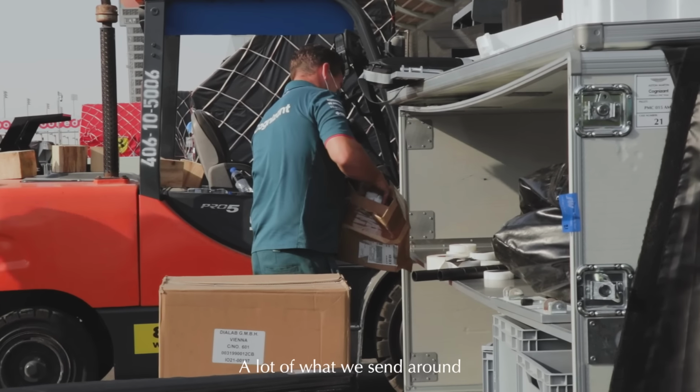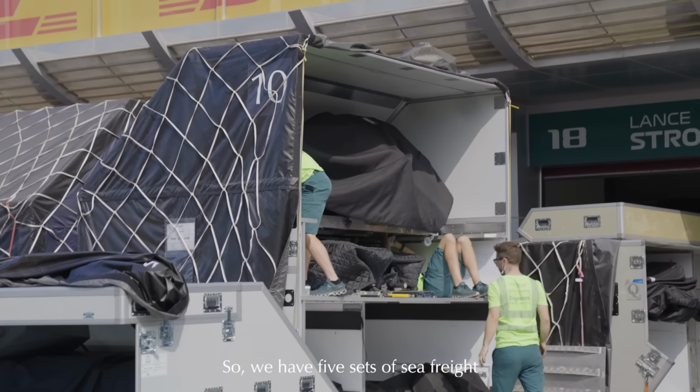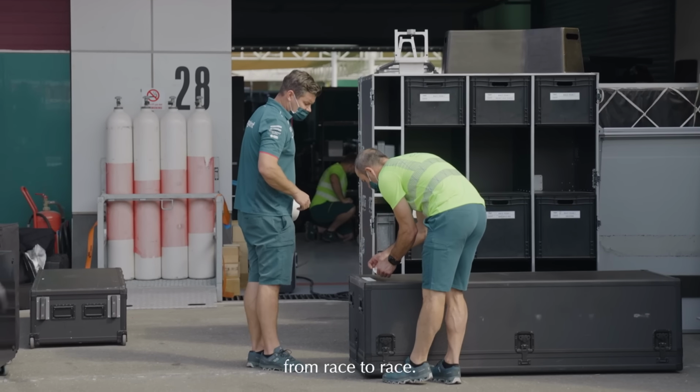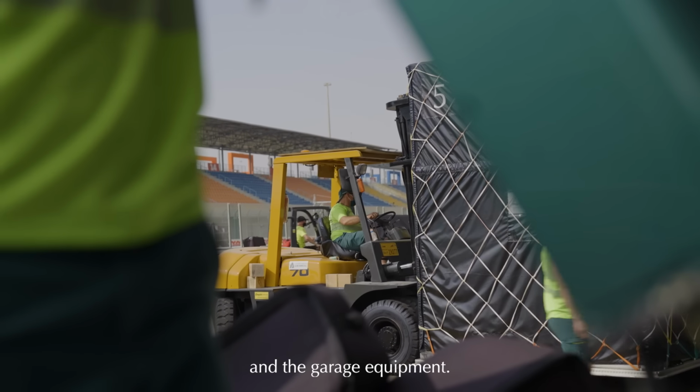A lot of what we send around the world is in sea freight. So we have five sets of sea freight which are constantly moving around the world from race to race. Largely this is made up of the garage and the garage equipment.